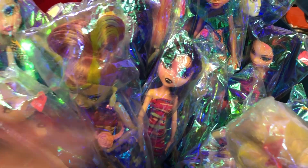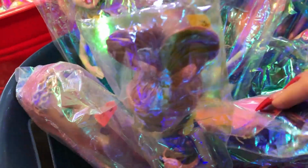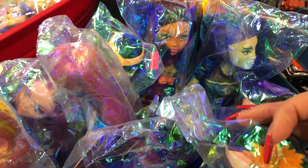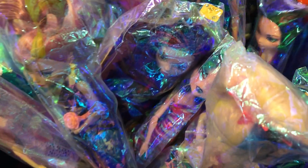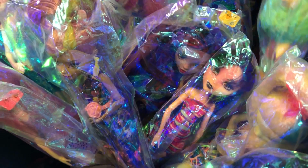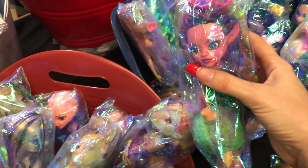She was in good condition. And with these, like I said, I looked through them thoroughly, making sure there was nothing that I absolutely needed. The prices on these were anywhere from like $15 to $40 a doll. That was about the range. It really just depends on how rare it was and how many pieces it had.